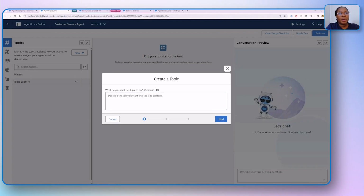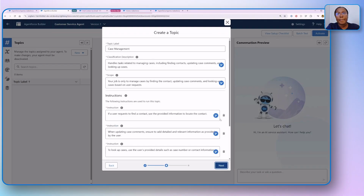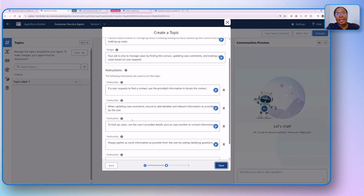And we need to describe exactly what we want our topic to do. As I mentioned, I wanted to do case management, but specifically around finding the contact, doing case comments, and looking up any cases that we might need. So we'll go ahead and hit next. And now you'll see here that we have our classification description, determining what our agent should do, as well as the overall scope, which tells our agent what we want, and then our instructions.